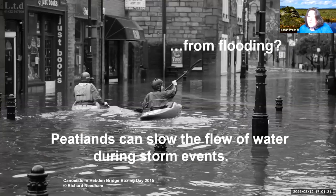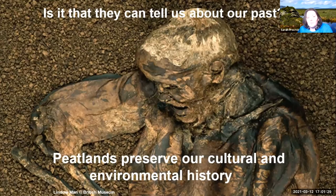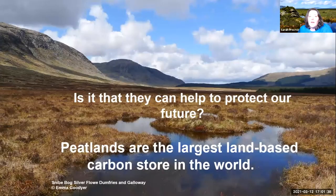So peatlands can slow the flow of water during storm events, especially compared to peatlands that are not in such good condition. Is it that they can tell us about our past? So peatlands preserve our cultural and our environmental history. Is it that they can help to protect our future? So peatlands are the largest land-based carbon store in the world. And so healthy peatlands are really important for managing climate change.